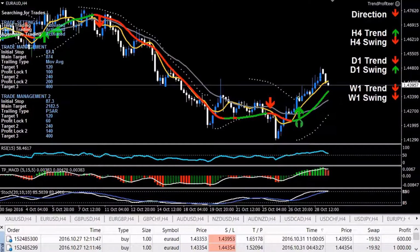We'll continue to look at this pair, but as I always say, good trades are like buses. There's always another one around the corner.